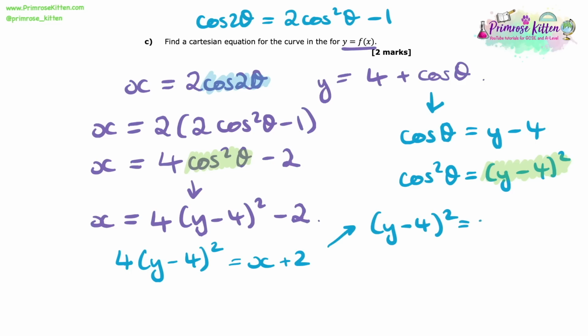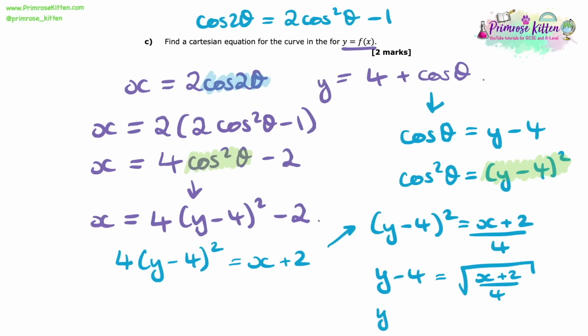Now we could divide through by the 4 and get y minus 4 squared equals x plus 2 over 4. Now we could square root this to get the y minus 4 on its own. So we've got y minus 4 equals the square root of x plus 2 over 4. And then finally, we can just add on that 4. So here we've got y equals the square root of x plus 2 over 4, and then plus 4 outside of that square root. So that is it. That is our Cartesian equation.